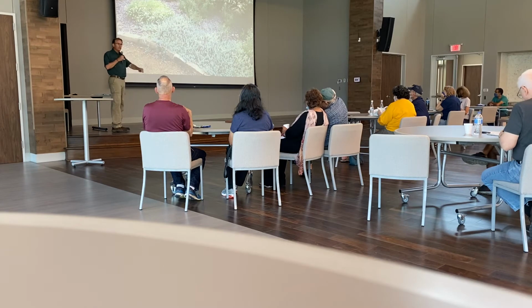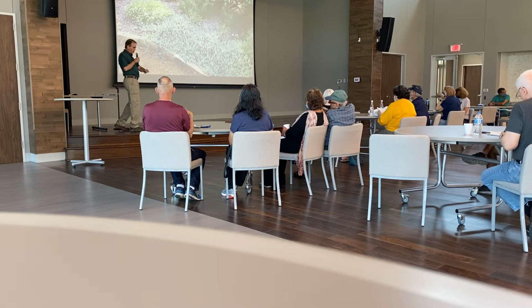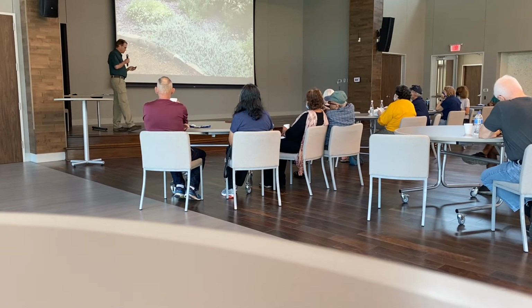If you're looking for a really low ground cover, I mean like 3 to 4 inches tall and 3 feet wide, woolly stomodia is great if it's in a hot, dry area. Don't put it in a flower bed that you're going to water constantly. It will not be happy.